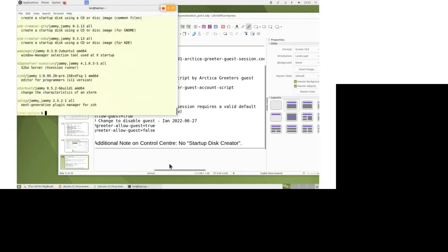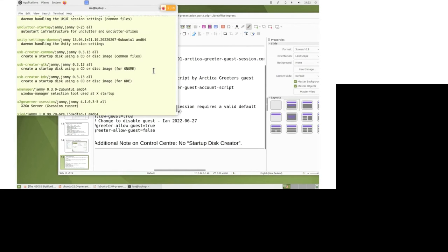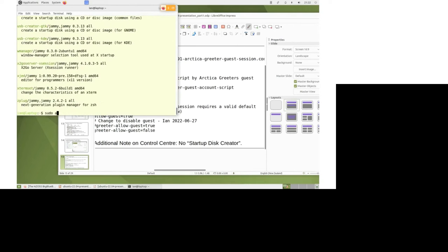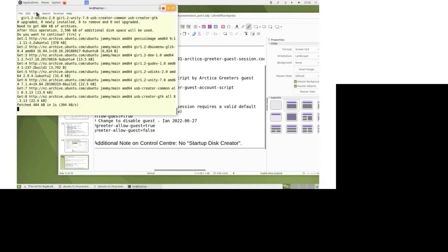But where was that USB? There's many common files for GNOME, for KDE. It's not showing that it's installed though, is it? I'll just try putting it in. I'll probably put in the GTK one, for GNOME. Yeah, the GTK one. We'll see whether it adds it.